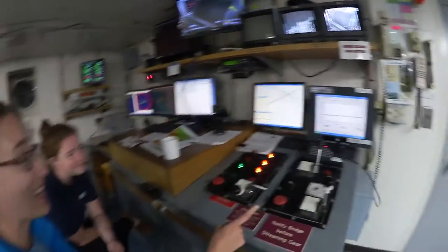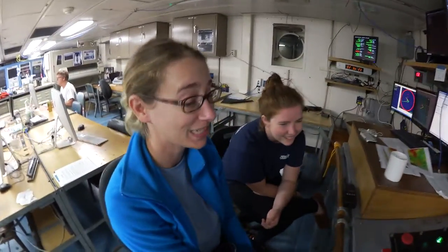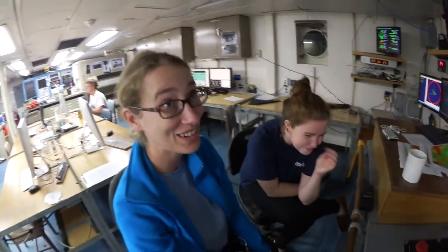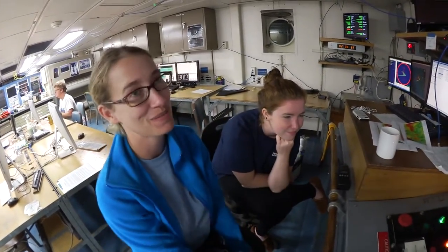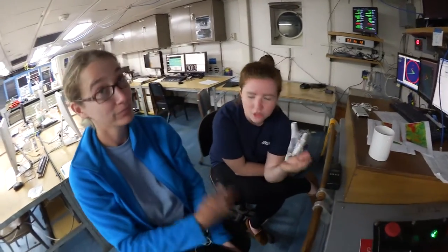In fact, in a mere 2.5 minutes, I get to slow down the winch from going 50 meters per minute to going 30 meters per minute. It's going to be pretty exciting. And I am watching Bridgit watch the winch.